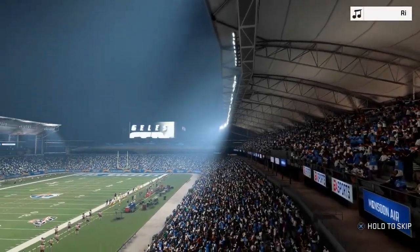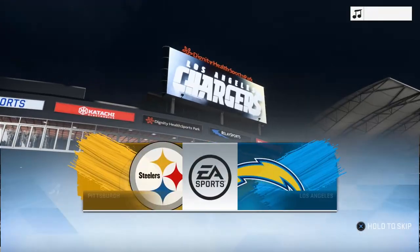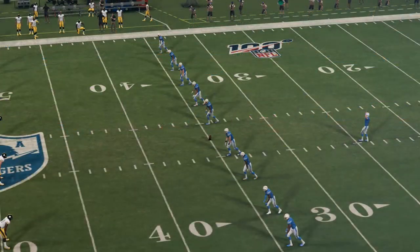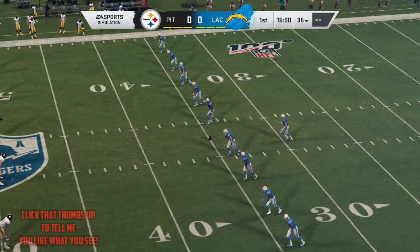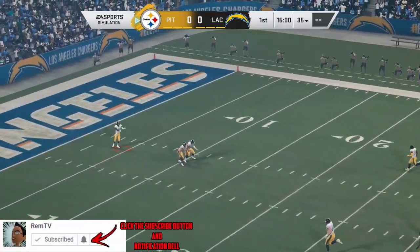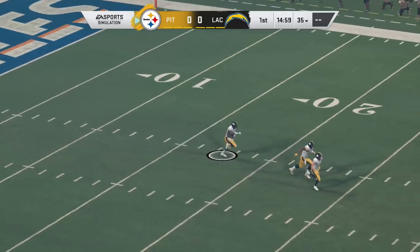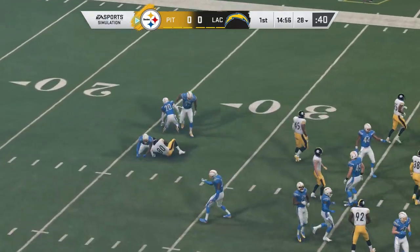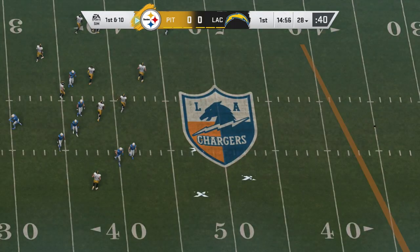All right, Coach, coverage of the National Football League on EA Sports brings us to Southern California and Dignity Health Sports Park in Carson. Straight ahead, we've got a good one on tap here between the Pittsburgh Steelers and the Los Angeles Chargers.